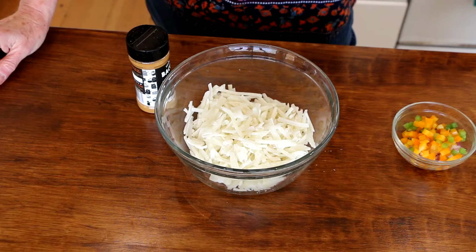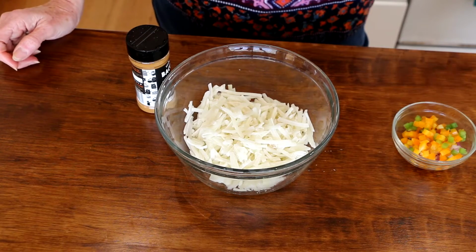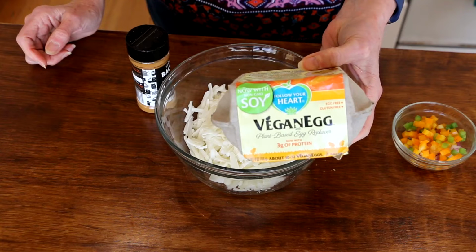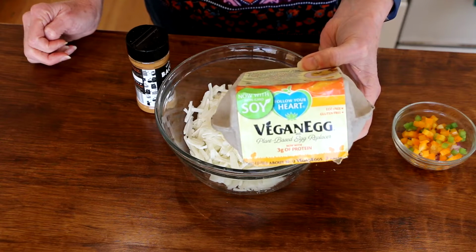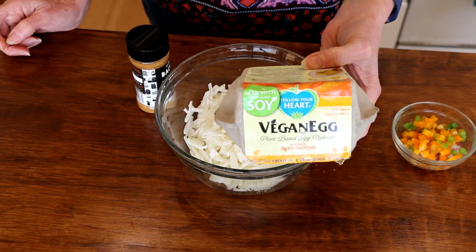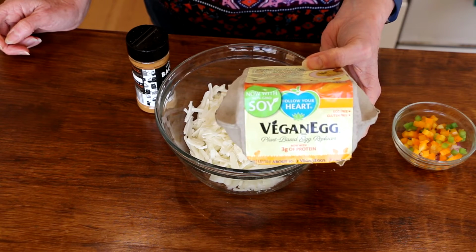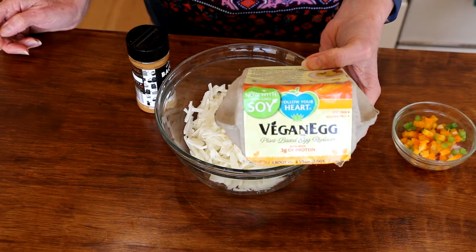So let's get started. For breakfast this morning, I'm gonna do some hash browns, but I'm also gonna do an omelet, and I'm gonna be using Follow Your Heart Veganegg here. It is super low in fat, it's delicious, and it's a little bit of a processed food, but I do love to have an omelet every once in a while, and this is also a great way to get your veggies in for your breakfast because I throw a bunch of veggies in my omelet.